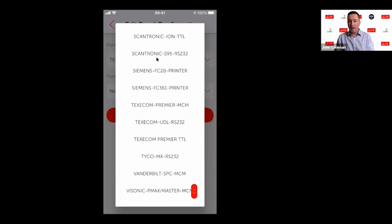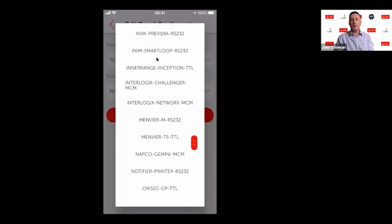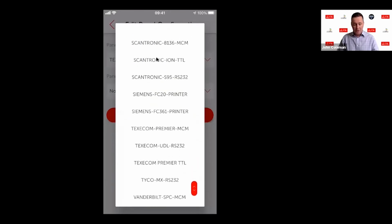Some very popular modern panels and some really old control panels. So depending on what control panel you're connecting to will confirm if you're able to do upload download. There are obviously some panels that just don't support upload download, but you can see there is a vast range on there. So quite simply, whilst the engineer's on site, you can go to whatever panel it is.